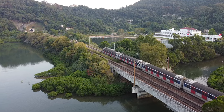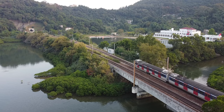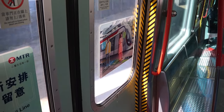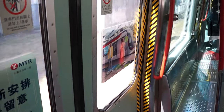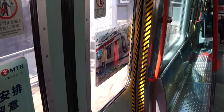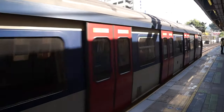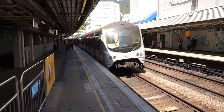Because the new extension to Admiralty cannot accommodate 12-car trains due to space constraints, the 12-car Metro Cammell Mid-Life Refurbishment, or MLR trains, are being replaced with 9-car trains. The Metro Cammell trains first came into service when the Kowloon Canton Railway was first electrified and double-tracked to transition into a suburban railway in 1982.